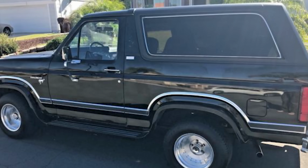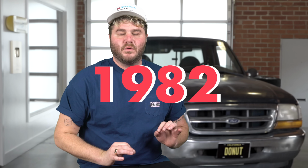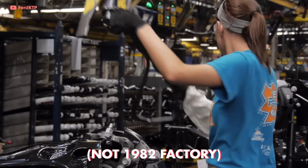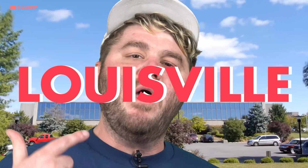1981 marked the last year that both the F-Series and Bronco carried the Ranger trim level. Ford halted it in anticipation for the new truck's release. And in 1982, 13 years before Post Malone was born, production started on the all-new Ford Ranger in nowhere else but Louisville, Kentucky! 502!